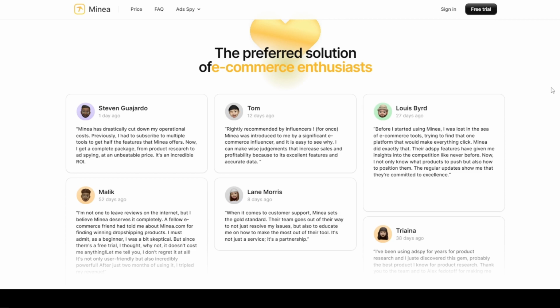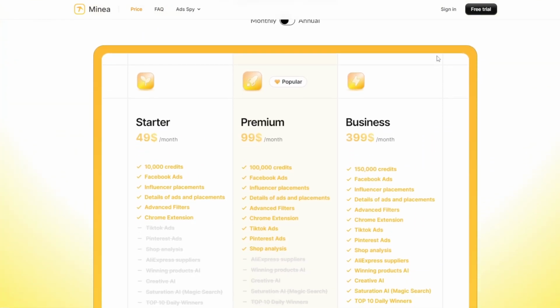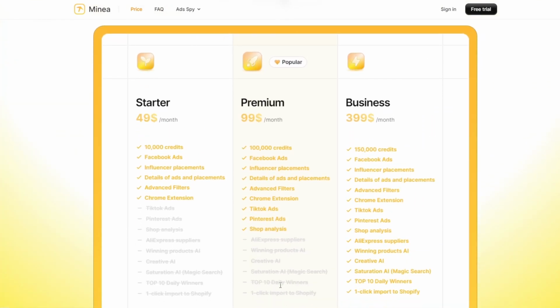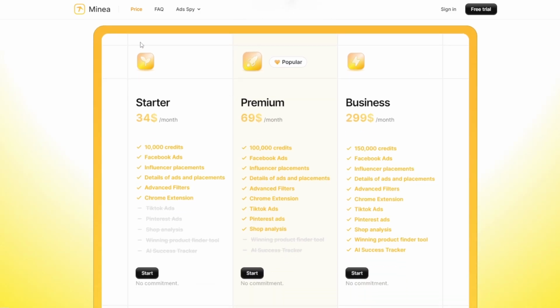What are the disadvantages for Dropship.io? It has higher-priced plans compared to Minea, but sometimes Minea provides higher prices. Don't go by that, just check it for your region. Dropship.io also has a limited product offering compared to some other competitors, and Minea primarily focuses on Chinese products only.